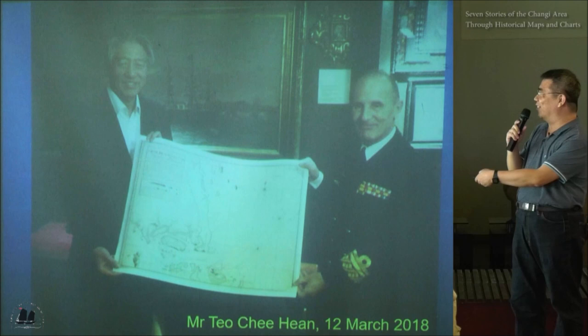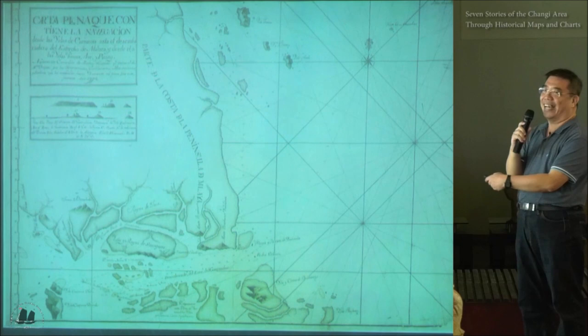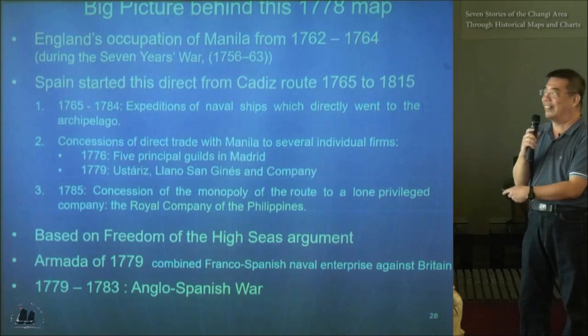Yeah, a lot of dignitaries are given printed ones. So I got the high-resolution digital print, so you can do a lot of interesting things to it. So this is the image. So next, again, a big picture. This is very dry, a lot of big picture.